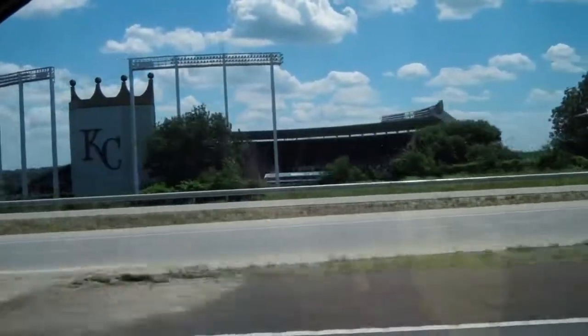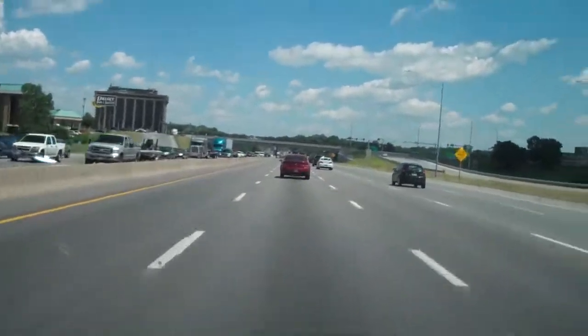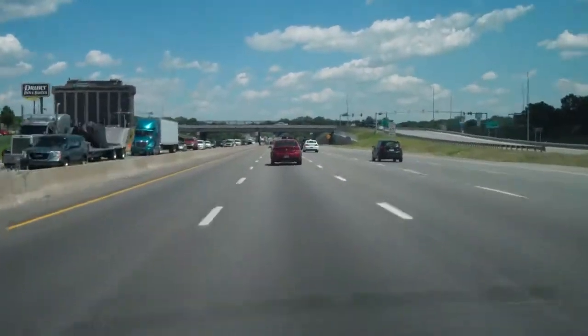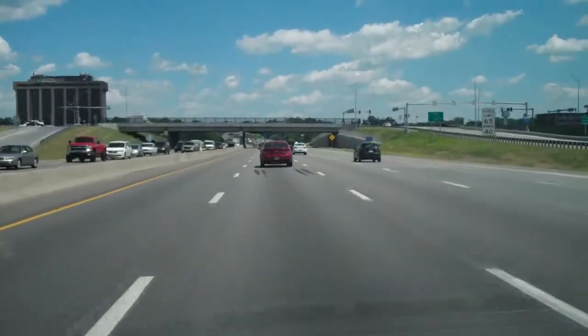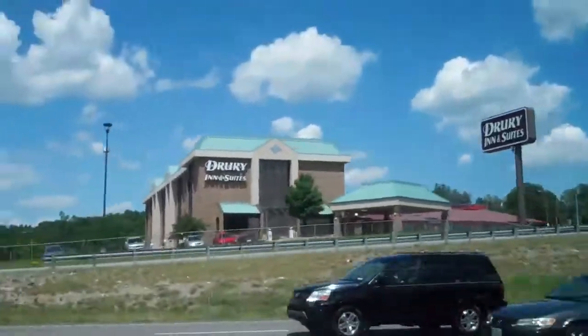I think they must be on the road. Yeah, they must be on the road. So this is where we walked to the bridge. Yeah, and this is where Jerry almost got hit by a truck. So this is where Jerry almost got killed.